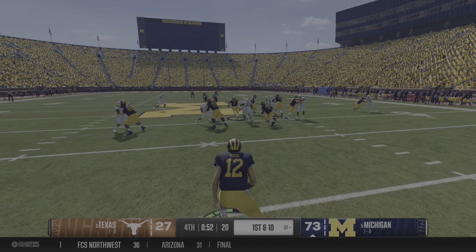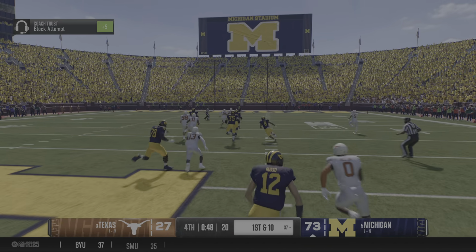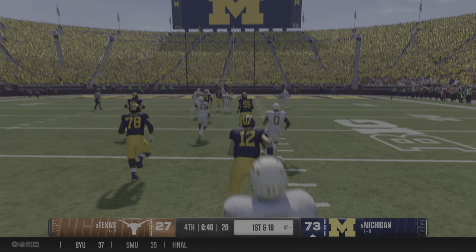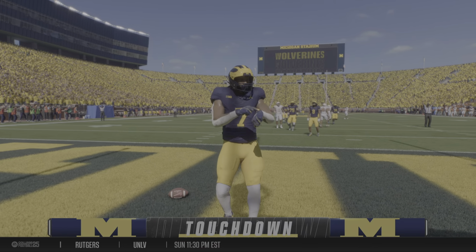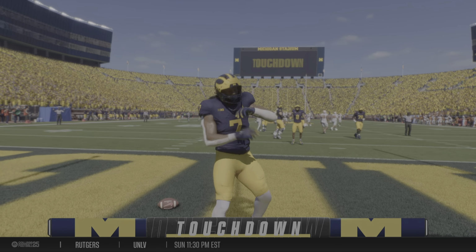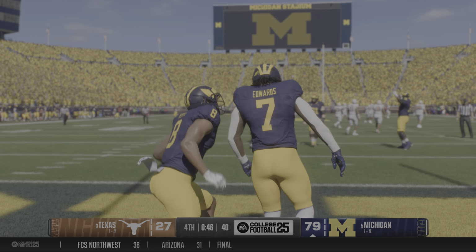They're going to run it. Picks up the first, looking for more. Oh, and nothing but green grass ahead. Touchdown, Michigan. This one is getting ugly. Chris, you talk about having a day. This offense just goes out.